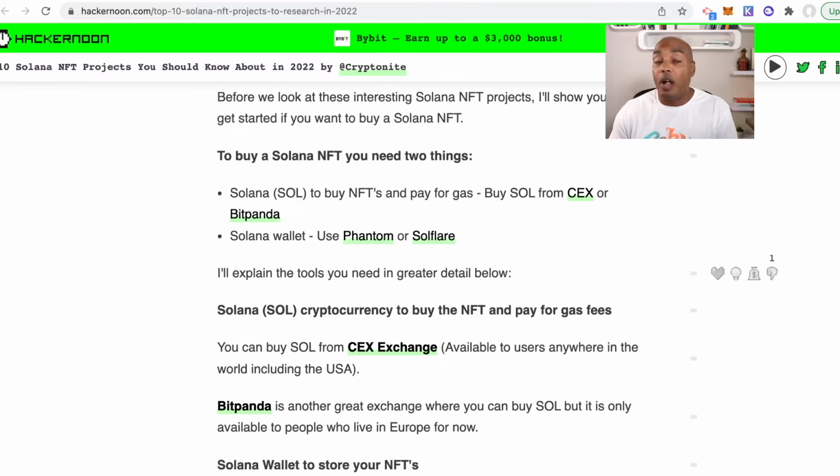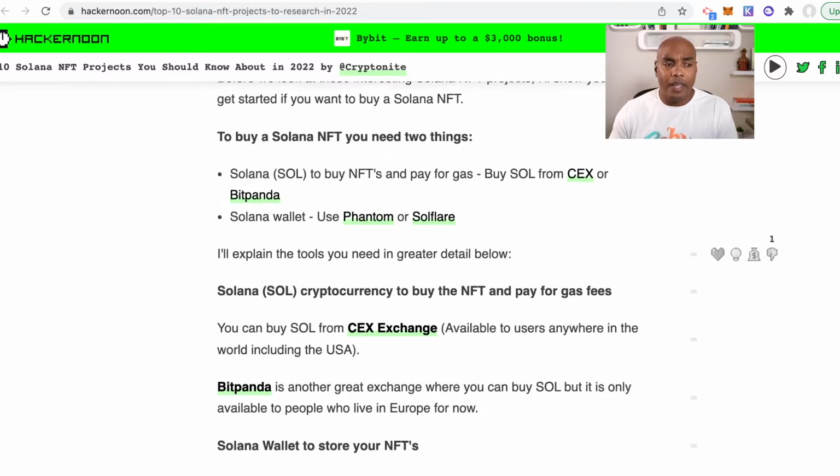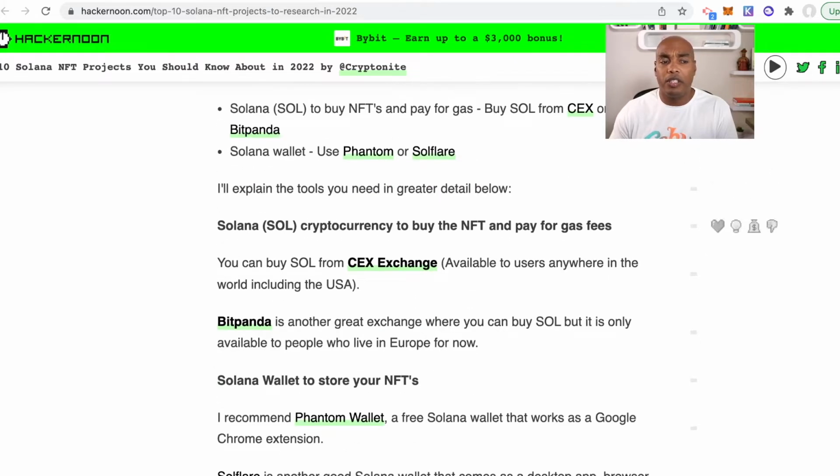And you need a Solana wallet like Phantom or Solflare. I personally prefer Phantom. That's the wallet that I use. And here it says Solana cryptocurrency to buy NFTs and pay for gas fees. What are gas fees? Gas fees are when you actually do a transaction, you have to pay a fractional fee of that transaction in order for it to be processed.